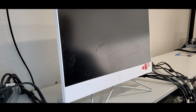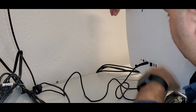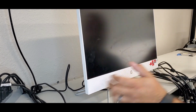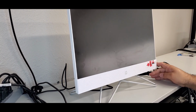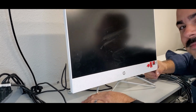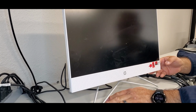Alright, so let's get this machine powered on. Plug in a keyboard and mouse. This one in particular only has ports in the back. There's certain HPs that have a power button right here, and for the longest time we were like, where's the power button? Can't find it. All right. This one has it on the back. You can clearly feel it.